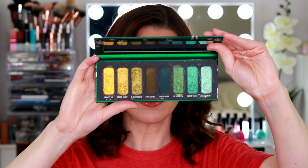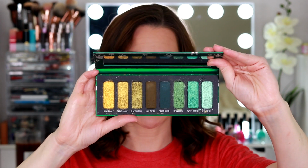The other one that I would recommend is the Smoke Sessions palette. If you're into a grungy green eyeshadow, you like those really deep, look at this. Beautiful, stunning green palette. So those are the two that I would recommend the most from Melt. I really wanted the Muerte palette, but it sold out. And then what was the other one? I forget. So I can't speak on those because I don't own those.